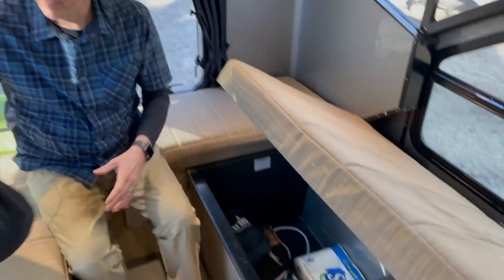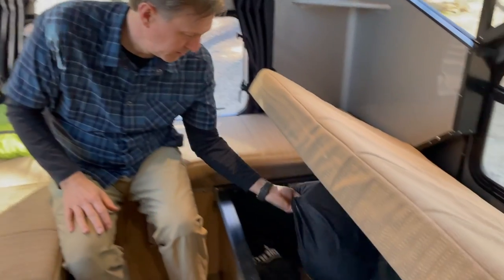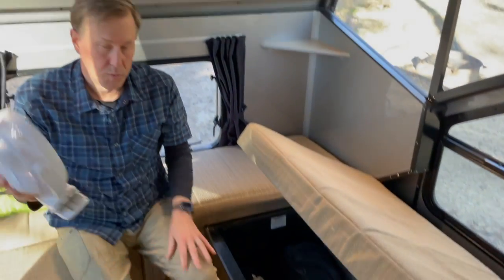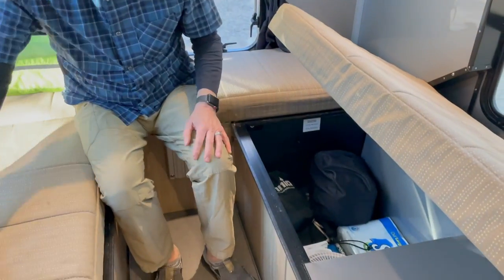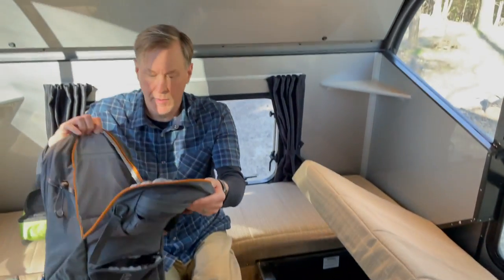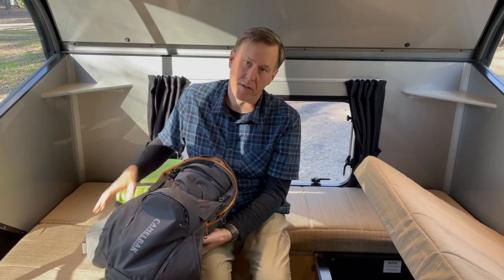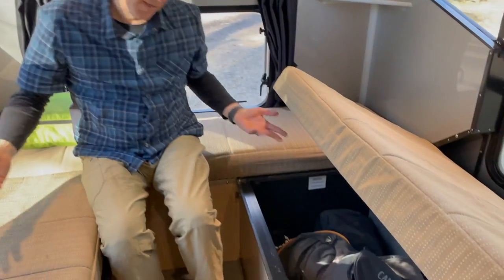Let's see. This is my bike helmet and some of my bicycling gear for mountain biking. Fits under there nicely. We've got a 12-volt fan, which works very well. I would recommend that. And then I have a Camelback backpack that I use for backpacking, but I also store some of our camera gear in here for recording videos. And that's really it for that side.